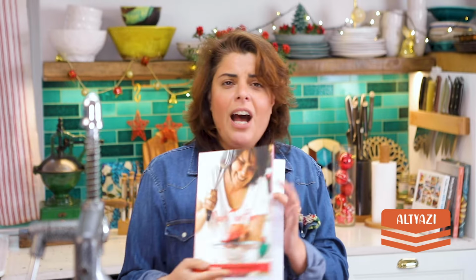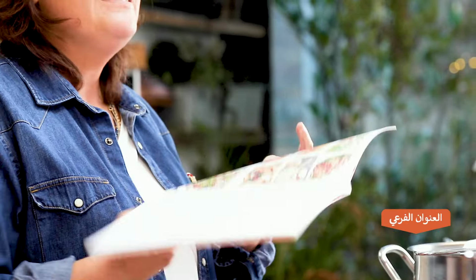I'm not gonna be shy. I wrote a book about this pomegranate. It's a thin book, but it takes us on different journeys of how differently we can use pomegranate.